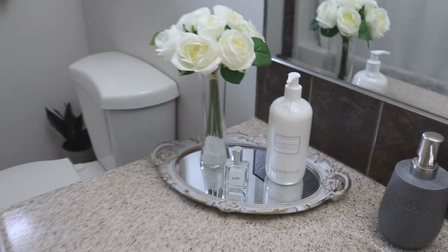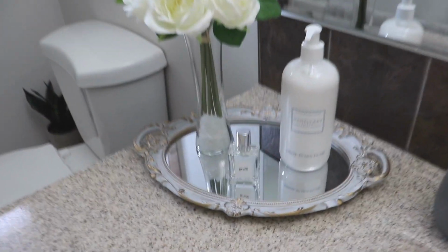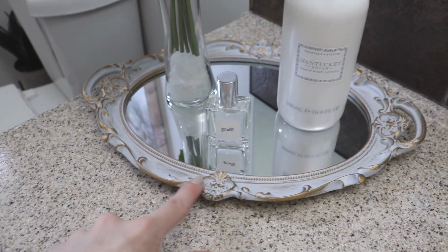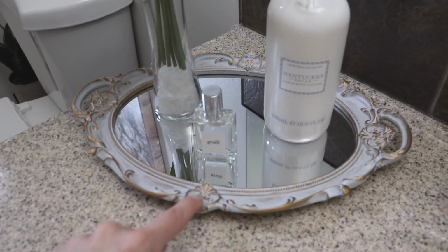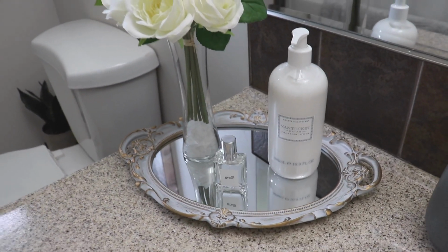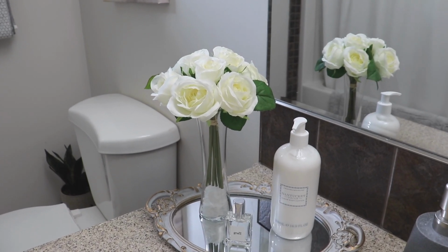So on the left side of the counter, I have this really cute antique little vanity tray. Kind of looks like a mirror. This is not expensive. This is just made of plastic, I'm pretty sure. So it looks a little bit antique, which I really, really like. You guys know I've been getting into antique stuff lately quite a lot. And then on top, I have just a really cheap vase of flowers.